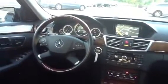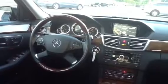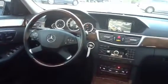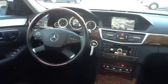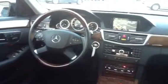Updated interior from the earlier models, 2009 and previous. Equipped with navigation for easy directions, Bluetooth for convenient talking in the car, dual climate control as well. A lot of bells, a lot of whistles, very clean car as you can see.